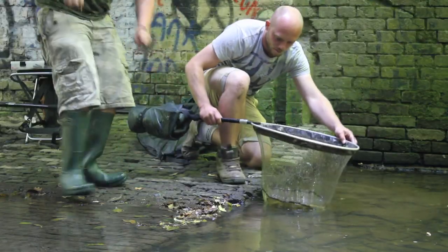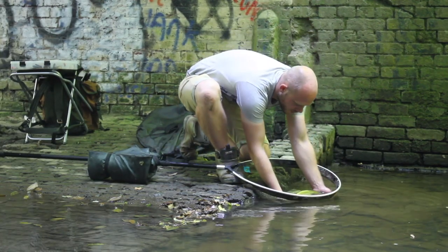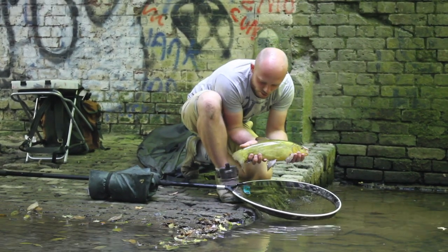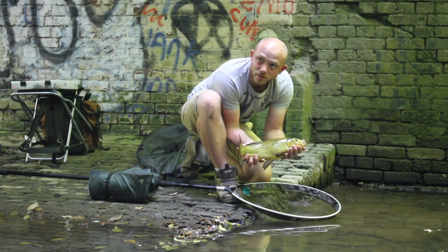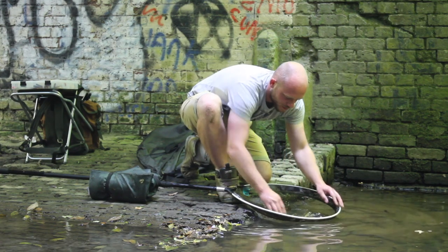Now, check this out. Don't let it go, so take some pictures for you as well. Nice size, nice and wide. What was it caught on? Caught on sweetcorn, maggots, just 2 or 3. Right, let's take some photos for you, Tom.